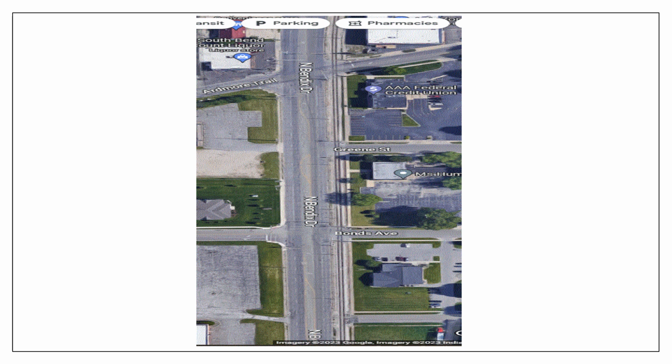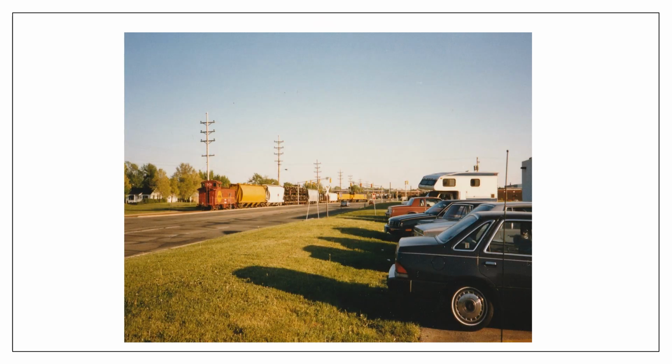Now we move back up Bendix Drive here. Again, the new alignment of the track, crossing Bonds Avenue, Green Street, and Ardmore Trail. Here was a look at a southbound or westbound freight going down alongside Bendix Drive, looking south toward Bendix, even complete with a caboose. The feature here to note is this bi-level car that had the Army vehicles. These were from AM General, and we'll talk about that later.